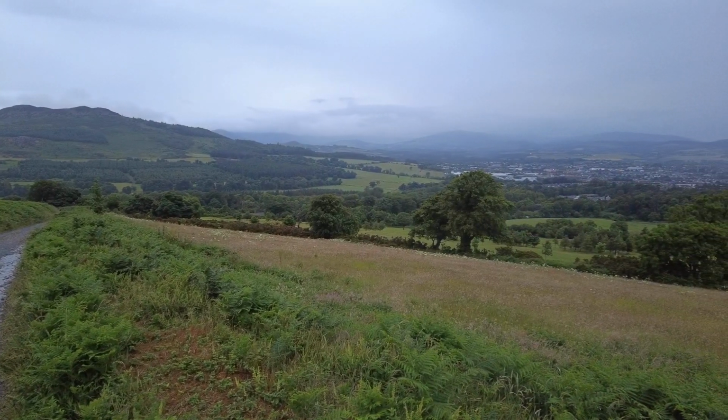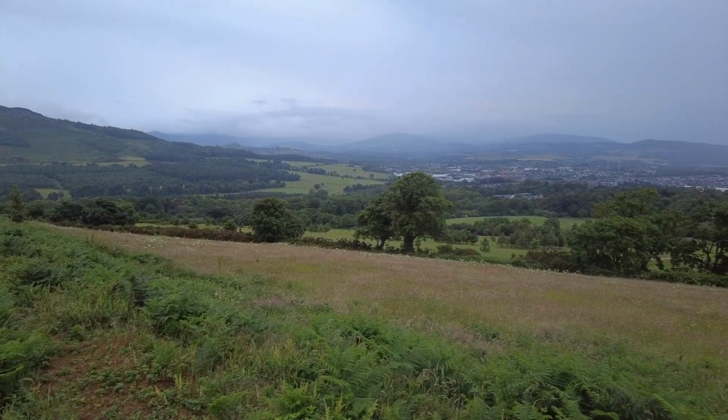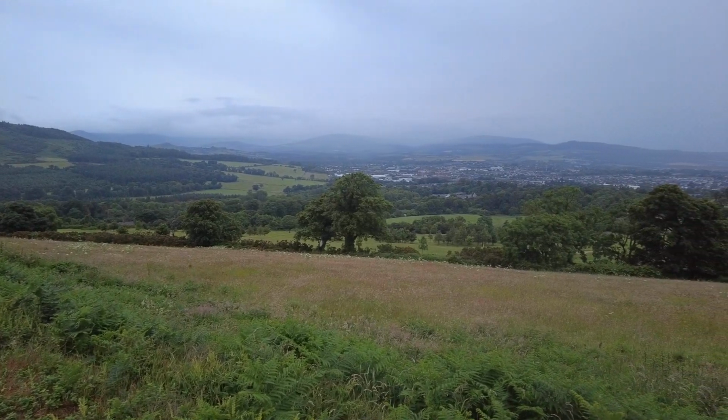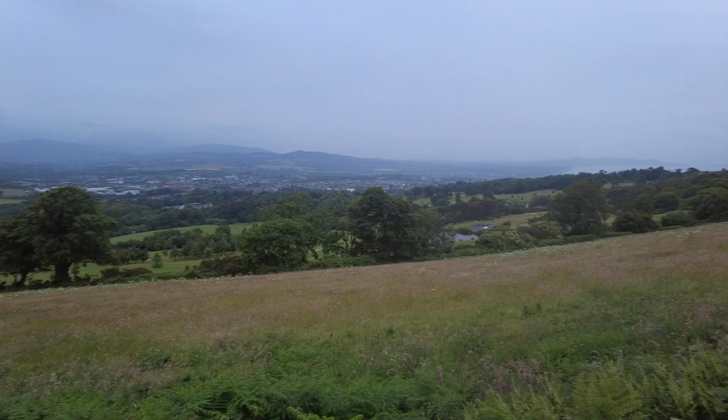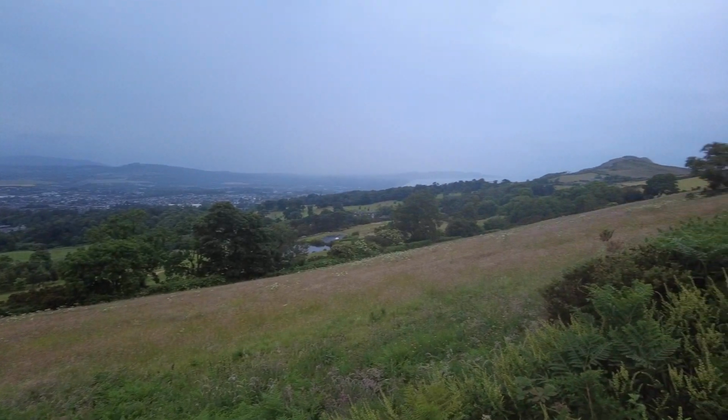Now looking back from where we came from, we're a bit higher, so you can see even more amazing views of the countryside, looking into County Wicklow, the north end of the county, of course. You guessed it, I'm rather soaked at this stage, but I'm loving it, it's all part of the fun.